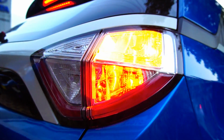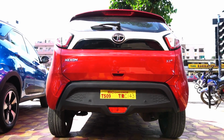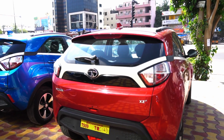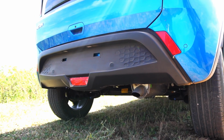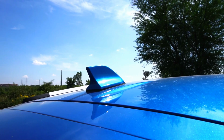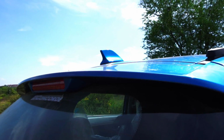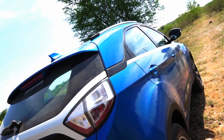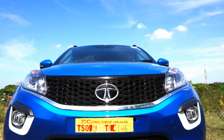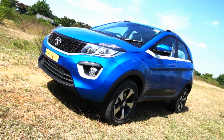At the back we get the split LED tail lamps that look super cool, and further enhancing the cool quotient is the rear spoiler, the ivory white accent that runs across the tailgate, and a well designed rear bumper that completes what could be referred to as the most radical looking design theme in its particular segment. Now Tata had to come up with something truly extraordinary to grab people's attention from the already successful EcoSport and the Brezza, and believe me, the standout design of the Nexon has played a major role in having people drool over this car with sheer admiration.